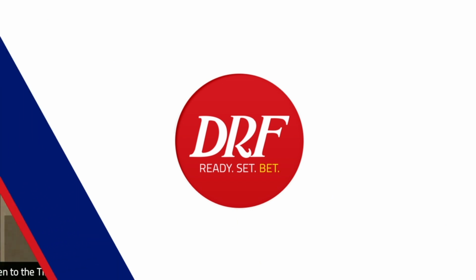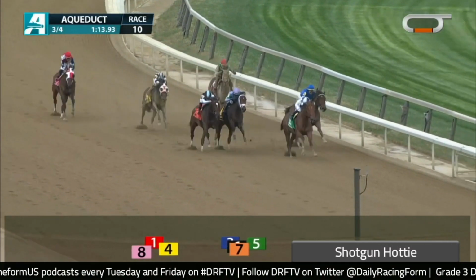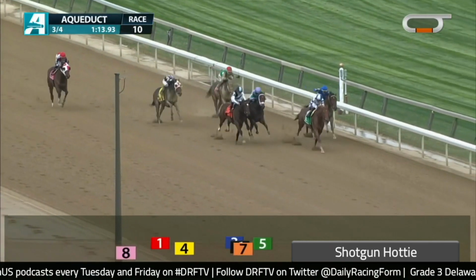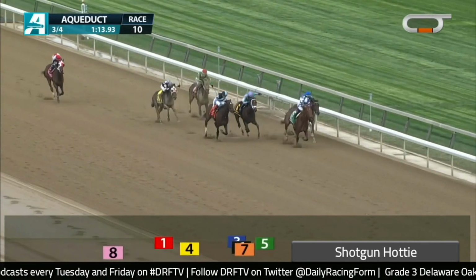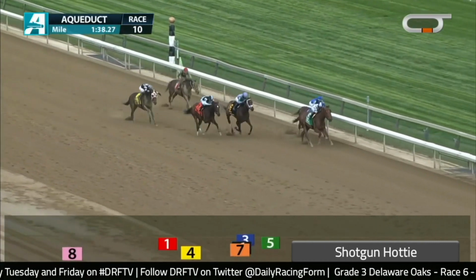Let's watch that effort. She was in between horses on the backstretch and into the turn, outpaced a bit on the second turn. She gets to the outside. She's going to really run on the final 16th to get 3rd. And maybe it's notable that the top 2 finishers pretty much rode the rail throughout.